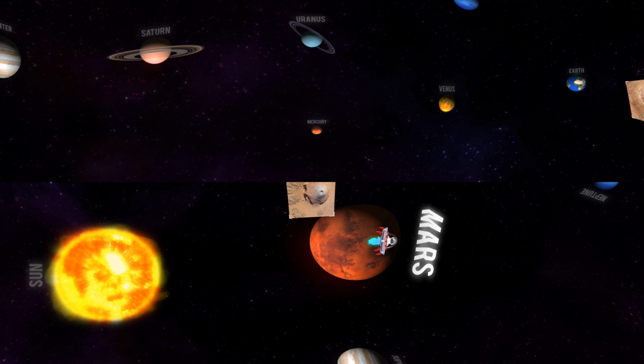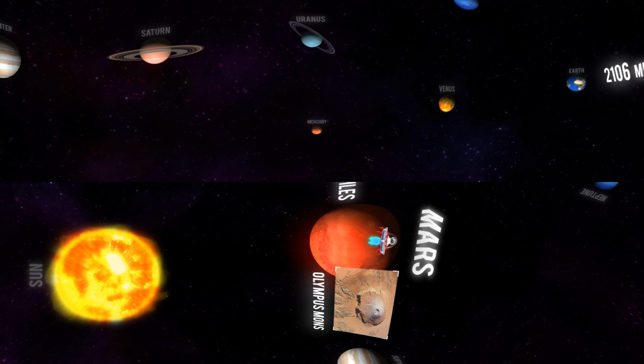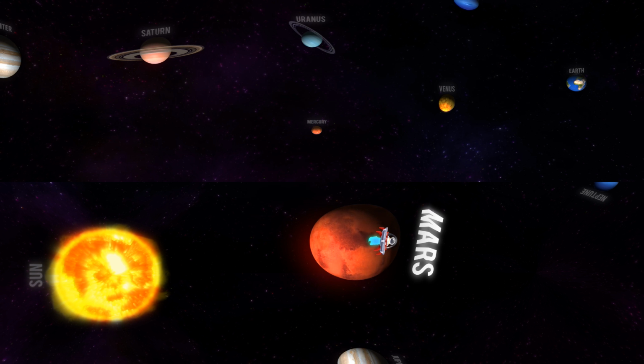As a matter of fact, the biggest volcano in the whole solar system is located at Mars, which is Olympus Mons. It has a radius of 2,106 miles or 3,390 kilometers and is about half the size of Earth. One day on Mars lasts for 24.6 hours, and a year is 687 Earth days.